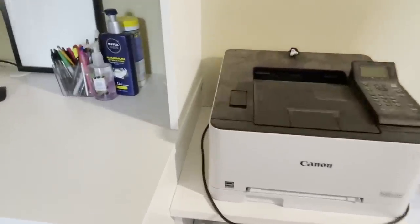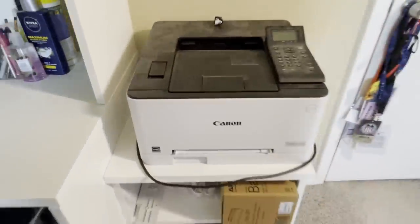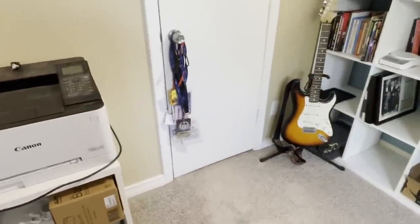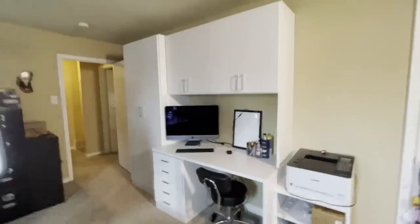Did find one little problem with this setup with the printer, which is that there's no hole there to put the cord through to plug it in. So right now to plug in the printer, I would have to go across that bathroom door, which is not ideal, but I'm gonna have them put in a little pass-through hole later. Overall, I'm really happy with this.